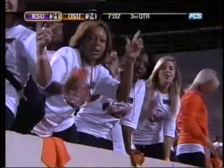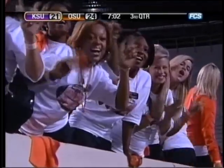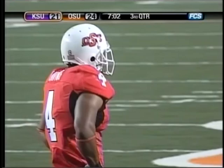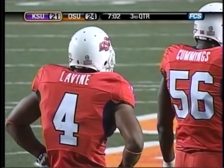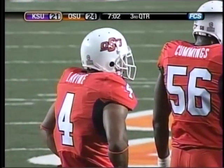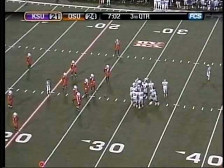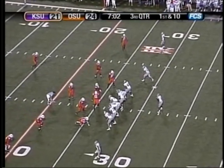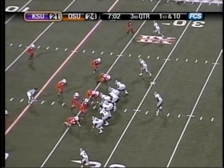Josh Freeman, 21 of 33 for 256 yards and 2 scores. Wildcats have passed for 256. They've rushed for 37. They've run 33 pass plays and 11 running plays so far tonight. So it's 1st and 10 for Kansas State from the Oklahoma State 27.